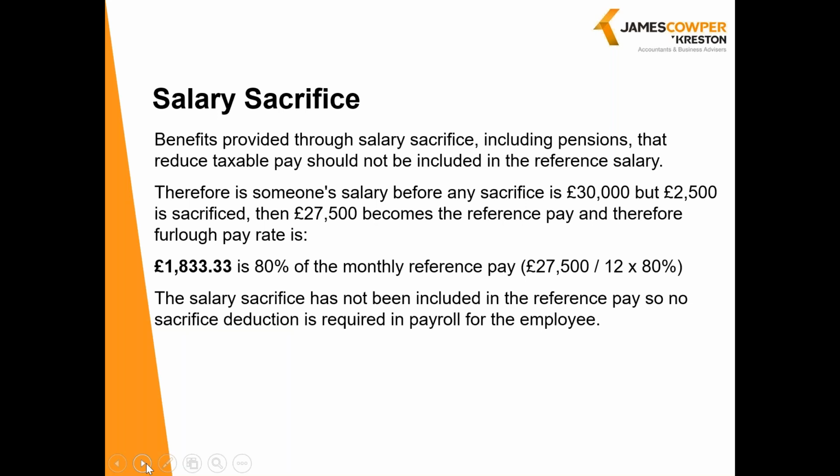Now, the grey bit, I think most of that is accepted. The grey bit is that the salary sacrifice has not been included in the reference pay, so no sacrifice deduction is required in the payroll. It would be unfair to reduce the reference pay by the amount that you would sacrifice and then to process a deduction for sacrifice also in the payroll. Both us and Scottish Widows think that maybe we should use the analogy of an SNP calculation where an employee no longer makes a contribution, but the employer still does. This may well change in the future as clarity comes through, but this is our interpretation for now.